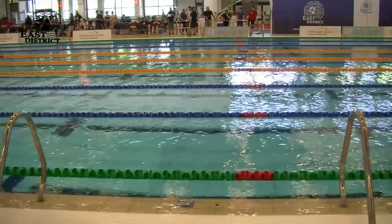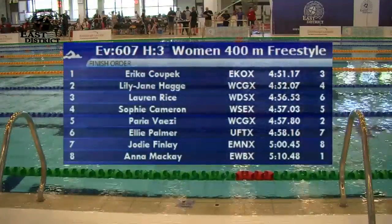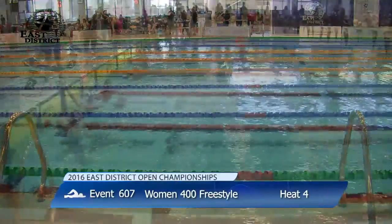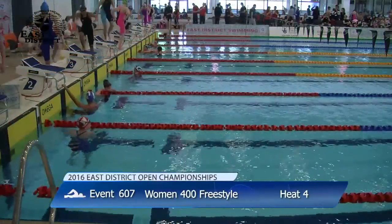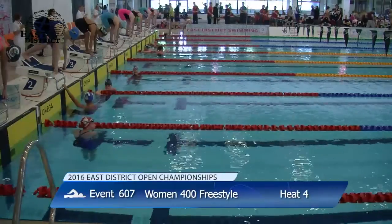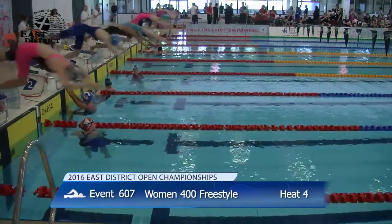Yeah, she certainly looked like she was on course for a good swim. And she finished very well, faster than Lily Jane Haggerty. Just had a little bit too much strength there in the closing stages for the City of Glasgow swimmer. Good to see a good improvement there in that 400 freestyle. And you've got the second of the Vizies going in this one.